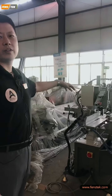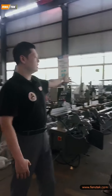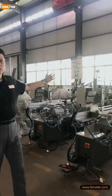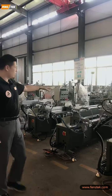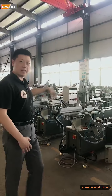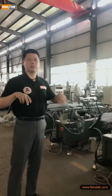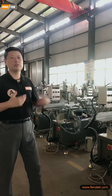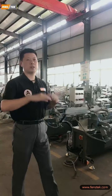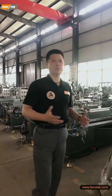And here is our regular water slot milling machine, double head water slot milling machine. And then inside you can see our local processing machine. Every time you can do the milling of two water slots at one time. This will save you a lot of time and improve your production efficiency. This is also becoming a standard product that we introduce in the market.